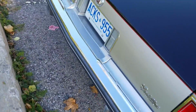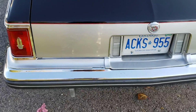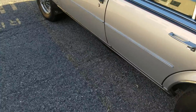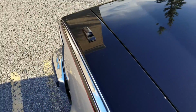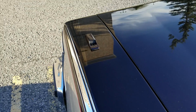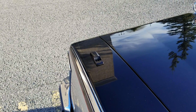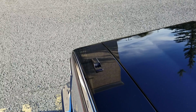A couple of things I'll show you briefly here. I do like these emblems, the insignia on the taillights though. These things here, I don't know if you remember these. There wasn't a whole lot of cars with them, but it's actually like a fiber optic line that goes there. These are headlight indicators.